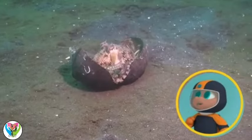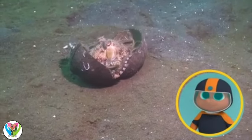Making a home out of a coconut shell? Now I've seen everything.